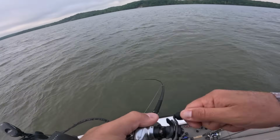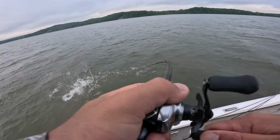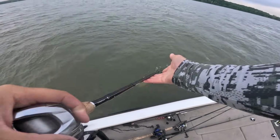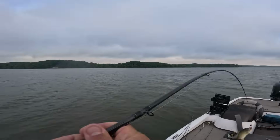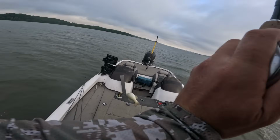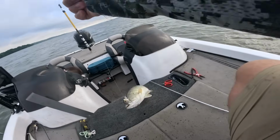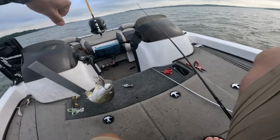Got him. That's a big one. Smallmouth. Oh, these hooks are really good. Let's go. Yeah, baby. We're figuring them out. I'm so freaking pumped. God, let's go. That is a nice smallmouth.